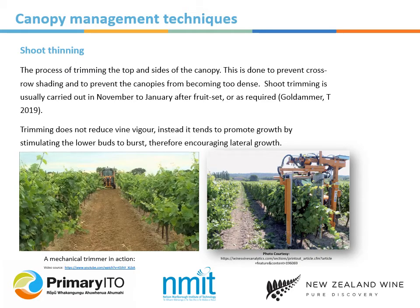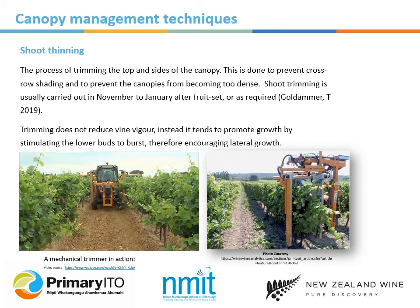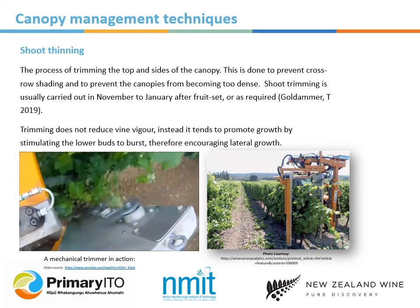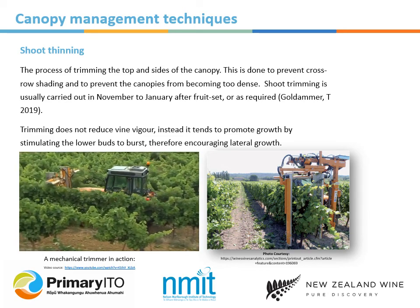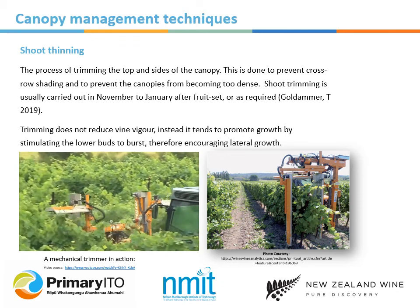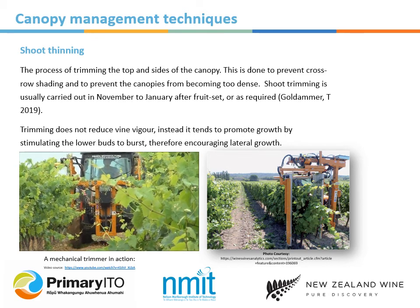Shoot trimming is the removal of excessive primary shoots and lateral shoot growth from the top and sides of the vines. We carry this out to prevent cross-row shading and the vines from becoming entangled with one another, along with allowing passage for both vineyard staff and machinery. Further benefits are increased exposure of the fruit to the sunlight, therefore increasing their flavour, aroma and colour development, along with allowing for better pest and disease control due to reduced humidity within the canopy.